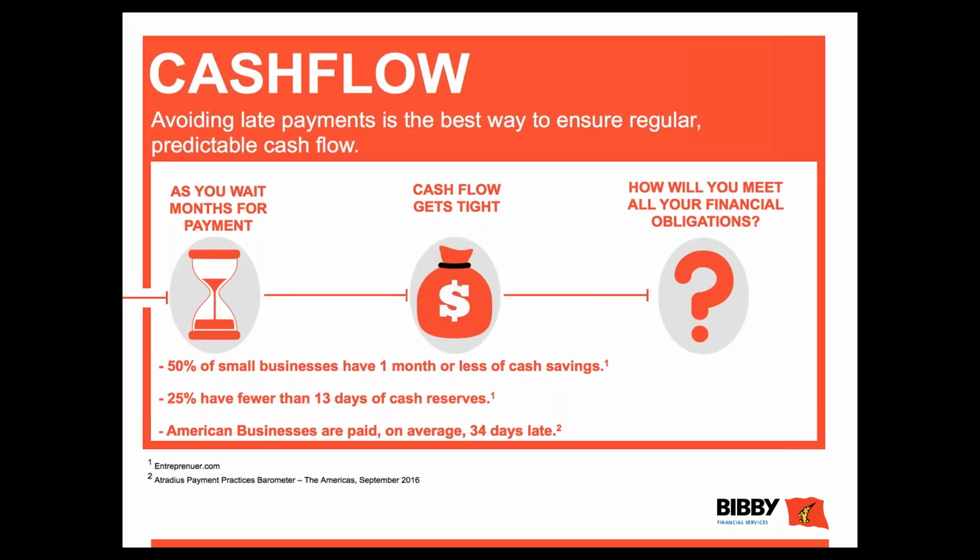The main issue with most businesses comes down to cash flow. Avoiding late payments is really the one way you're going to be able to have predictable, regular cash flow. As a business, one of the things that's really tough is most of your clients are asking you to sell to them on terms, and you have to trust that they're going to pay you on time, because the longer you wait for that payment, the tighter your cash flow is going to get. And then how are you going to meet your financial obligations?